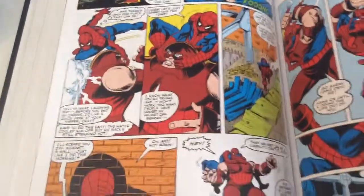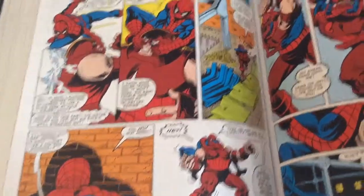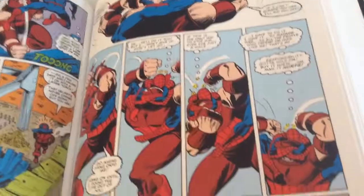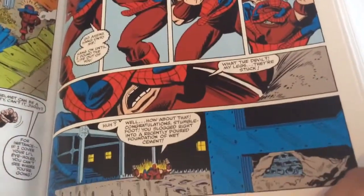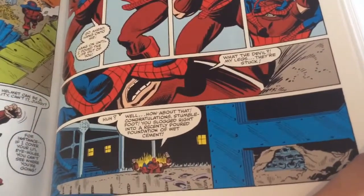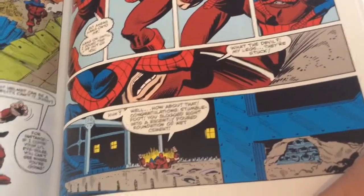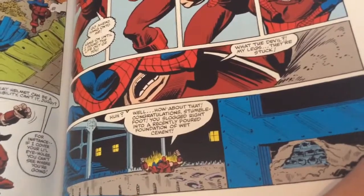Here he is against the Juggernaut in one of their encounters. Mainly an X-Men villain, but in this he was Spider-Man's villain, and I think he put him in cement. Oh god. And I think he stayed under there for a while and dug himself out.